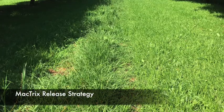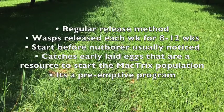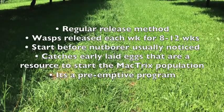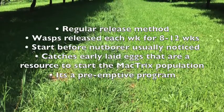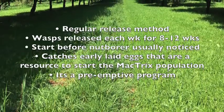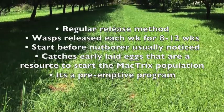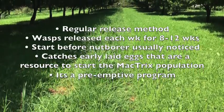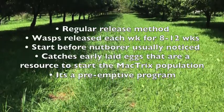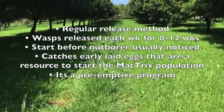We use what we call a regular release technique, sometimes called the dribble technique, where relatively small numbers of wasps are released each week for 8 to 12 weeks, and starting several weeks before nutborer are usually noticed. This general method has been used to great effect with lots of biocontrol agents around the world. It catches the early laid eggs that help to build the population quickly and aids early wasp dispersal through the crop.